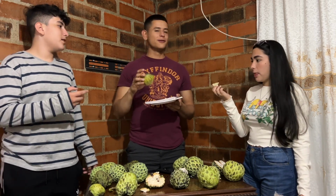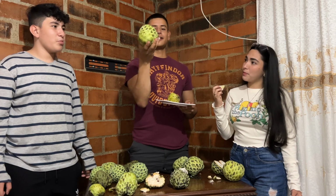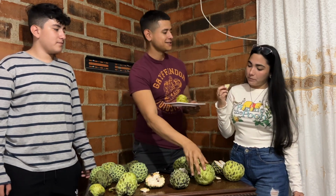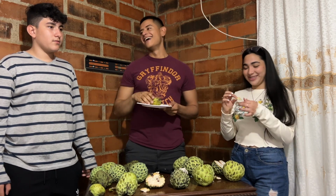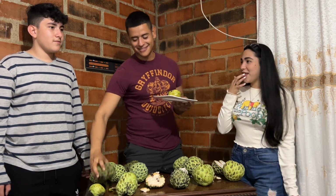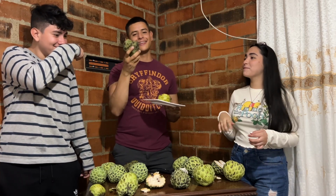El último. El del medio. Wow. So we actually all have our different likings. I actually like the Phet Pak Chong one, which is the bigger one. My cousin actually likes the cherimoya one, which is this one. And then my other cousin likes the seedless Atemoya, which actually wasn't that sweet, but he said he liked it more.